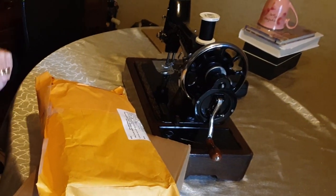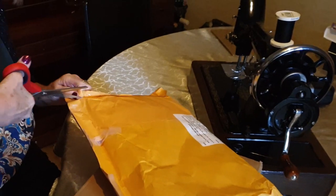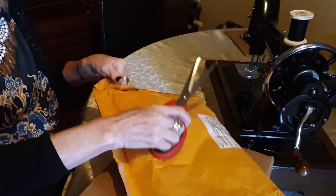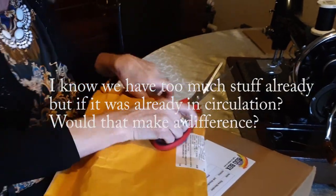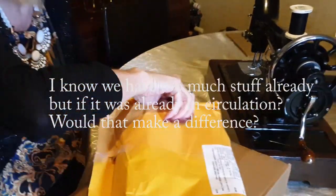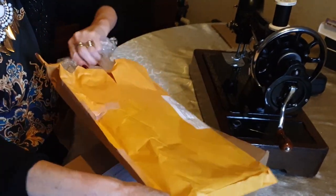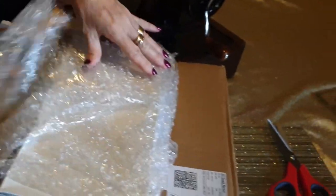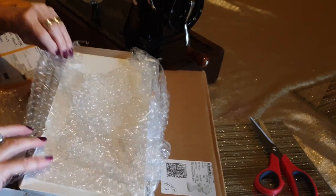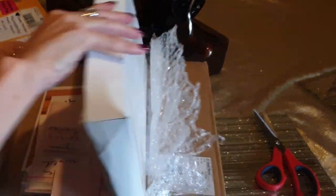I'm probably going to have to use scissors here to break into it. Hope I don't damage any of the contents. It is quite exciting opening a box, isn't it? Let's just see. Okay, so here we go. Put that there. And inside the box, what's inside the box?